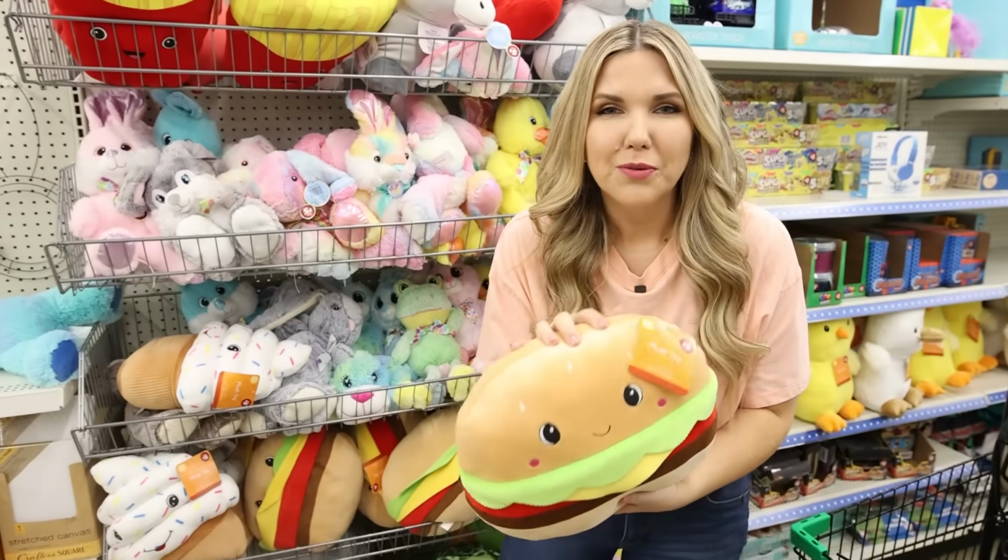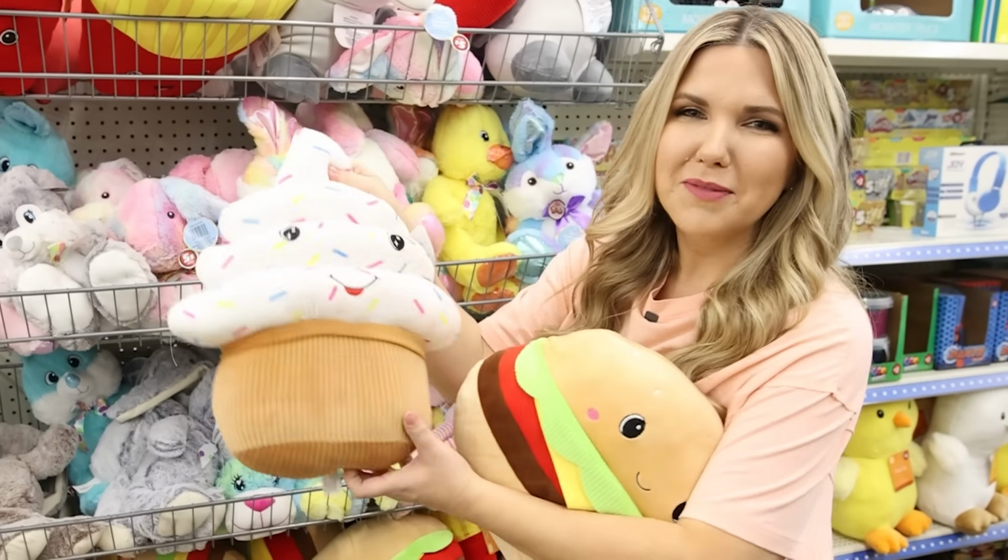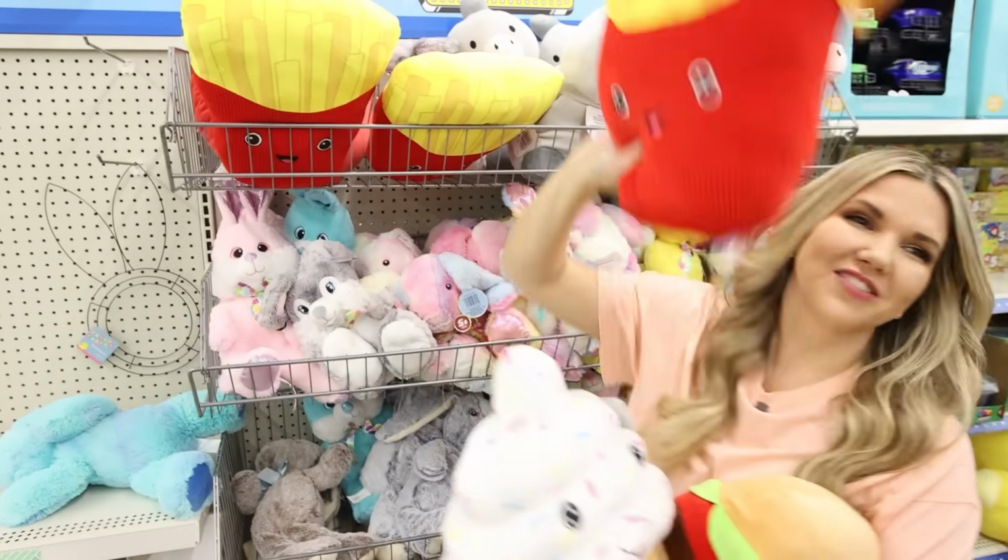We also noticed these new plush toys for $5. There's a hamburger, a cute little cupcake, and French fries.